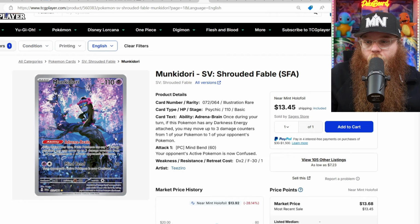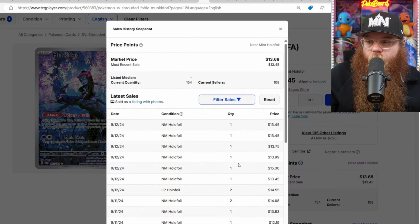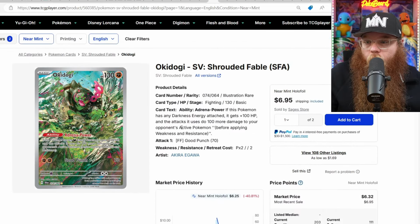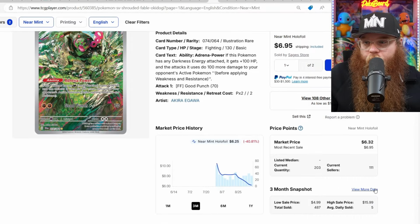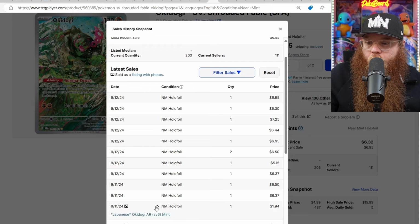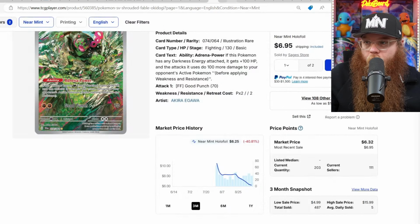Like this Monkey Dory illustration rare is absolutely beautiful. Well, it's doing pretty good too. It was at $17. Last sold 13, 13, 13, 15, 12. So definitely coming down. And then we also got the Okidogi. I also love this one a lot. Beautiful. I love when you can actually like see the action, you know? Last sold 7, 6.30, 7.25, 6.50, 7, 6.50, 5.15. We got a 1.94 down here. Japanese. So yeah, not too bad at all.